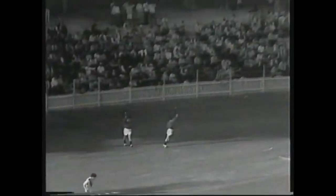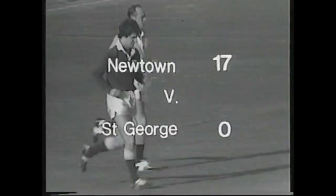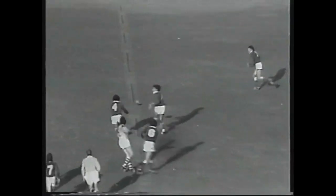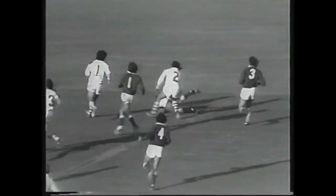Left foot kick that brings up the 2 points, and Newtown goes to a lead of 17 points to nil after only 4 minutes of the second half. Scrum midway between the Newtown quarter line and halfway. Newtown leading 17-0. Wilson, Costa, here's Floyd from fullback. He's almost through the gap. Floyd away, looking for support, and there it is out to his winger, Bradstock, who couldn't hold it.